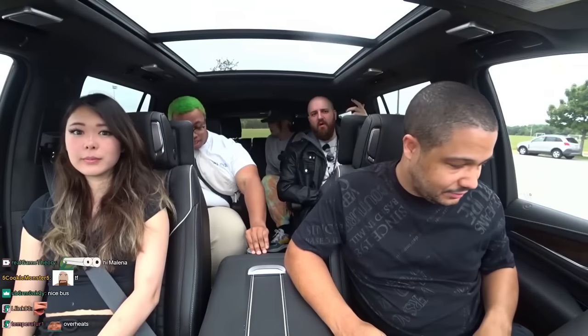So, besides the outside of it, which doesn't really look that nice. What are you talking about? Is there seat coolers? Wait, you don't think the outside looks nice? I believe the outside is the coolest part. Really? Yeah. It looks like a mini limo.